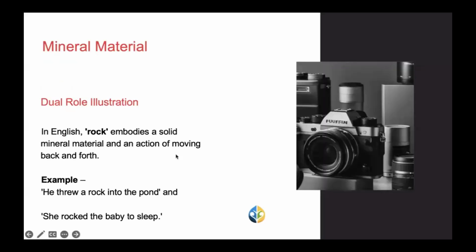Then we have rock. So in English, rock embodies a solid mineral material and an action of moving back and forth. Here's two examples. He threw a rock into the pond. But then another example, she rocked the baby to sleep. In the first sentence, it acts as a noun. In the second sentence, it is acting as a verb.